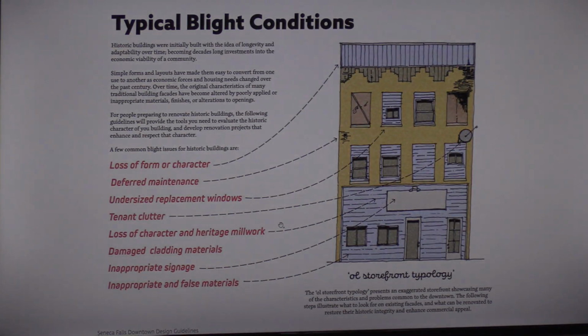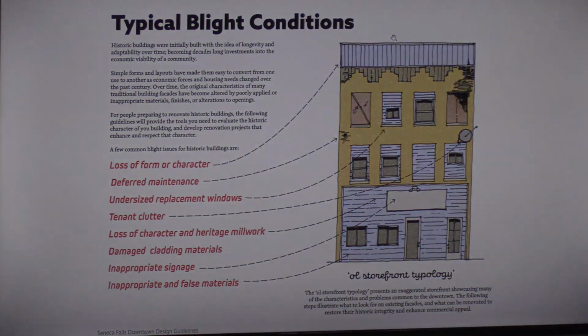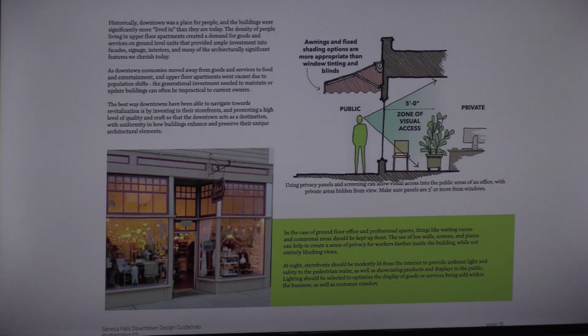Or getting rid of your cornice and putting up siding. You may not see it all downtown Seneca Falls, but you've seen it elsewhere too. So this just kind of playfully highlights that and how to look at and kind of rethink how you look at a building. It talks about storefront transparency.